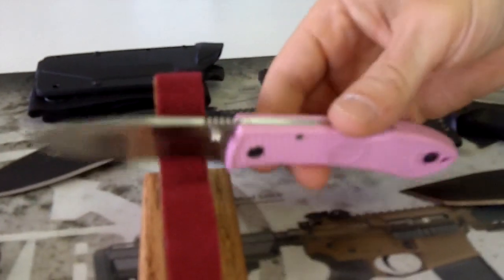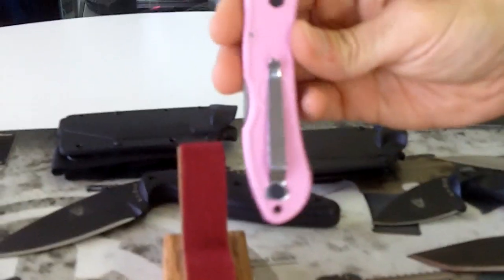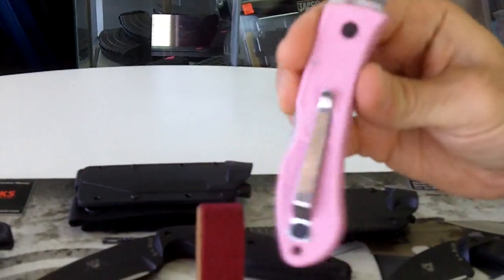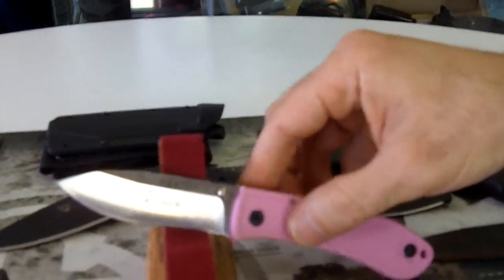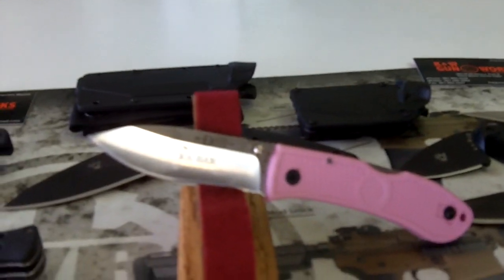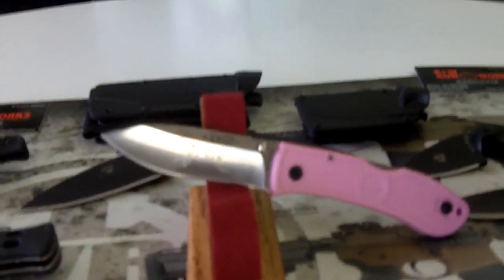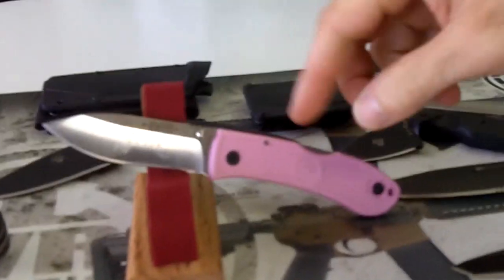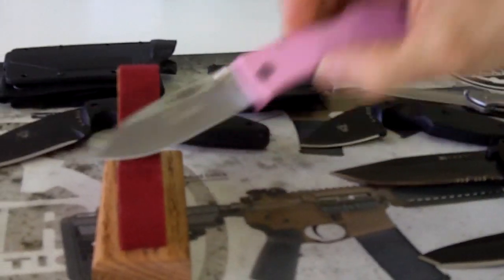It's an inexpensive concealed carry. It's got a nice clip, Taiwanese blade. Nice little piece. So, we have these, and I just grabbed the pink one because I know Mike likes pink. But we have these in OD green, black, desert sand, inexpensive K-Bar concealed carry.